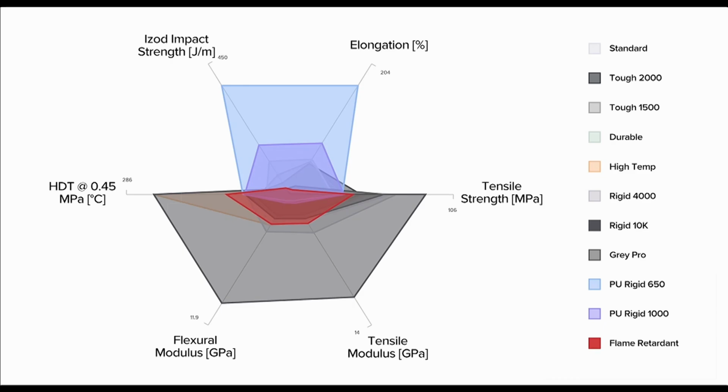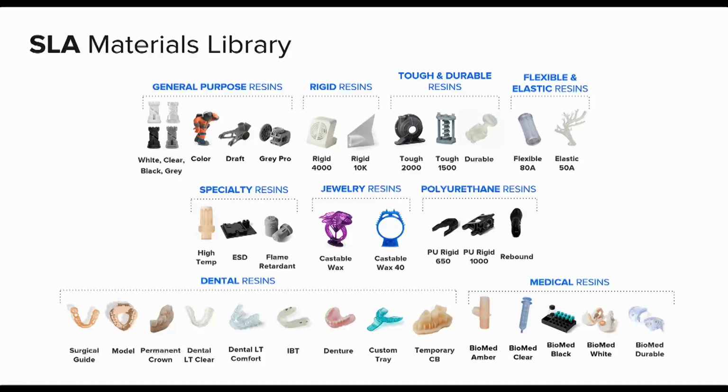This is showing our engineering lineup. We have an even wider lineup beyond that, going into biocompatible materials. We have a factory in Ohio where we make these materials, and it's an ISO 13485 facility, class 1 and 2 materials, and different materials for special functions like lost wax casting. And I'm proud to say that we have the widest lineup of supported materials on any one 3D printer in the market today.